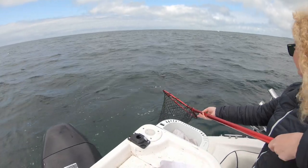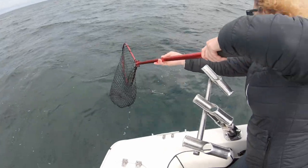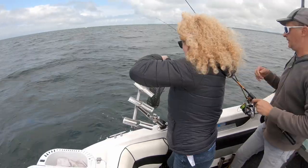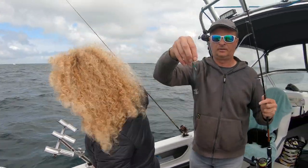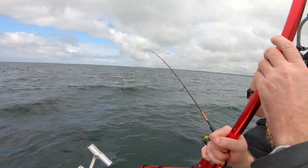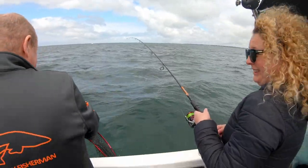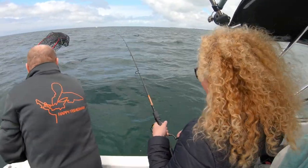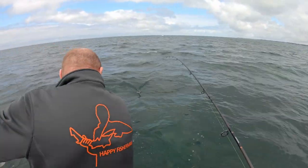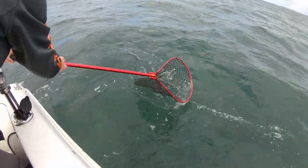Few minutes later, second squid, solid black jig again. Next squid, solid black again. Just pay attention how we land this squid. Mima walks back, so the squid comes right next to the boat. Putting the nets behind it is definitely the way to land it.